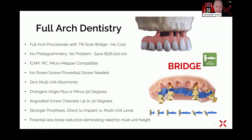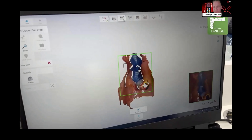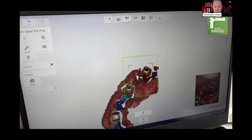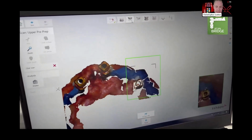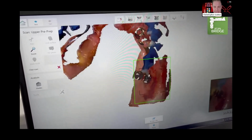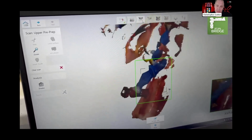And I'm sure maybe some of you will have some questions for that. Feel free to ask questions after this, and either myself or Dr. Broumand will certainly answer those for you, but you will see a case here shortly. This shows a Trios 5 scanning on the ScanBridge in roughly 90 seconds. That obviously gets you to an accurate scan to get to the design stage to then send for a printed provisional.